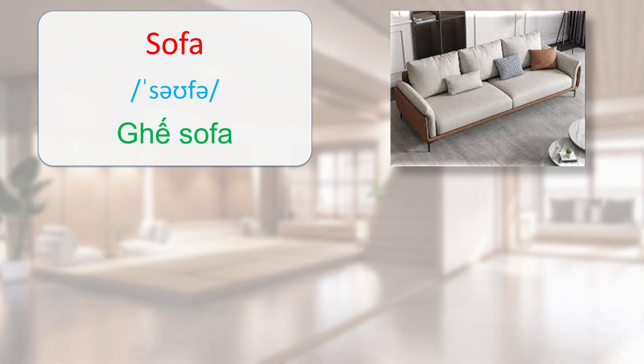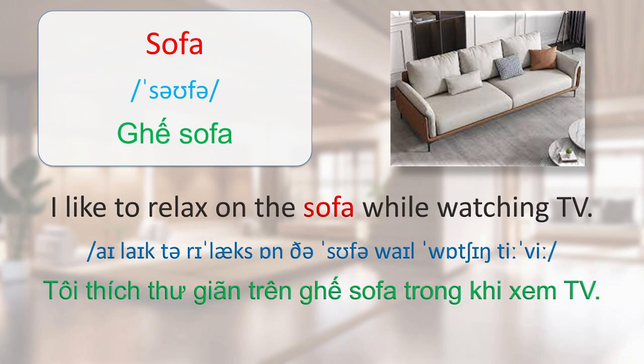Sofa. Ghế sofa. I like to relax on the sofa while watching TV. Tôi thích thư giãn trên ghế sofa trong khi xem TV.